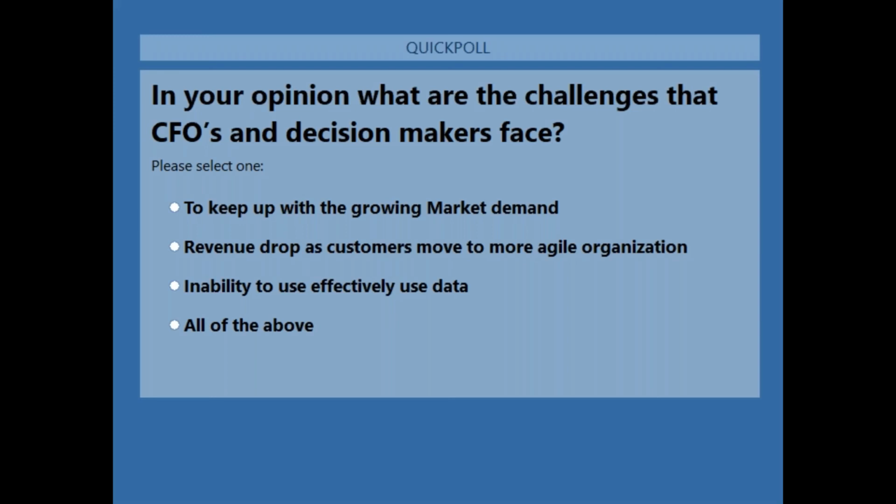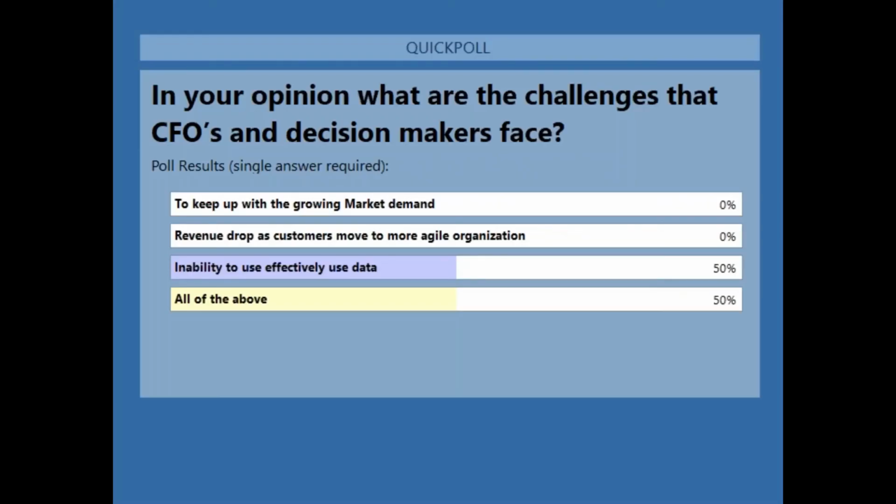Before that, let's push one quick poll. In your opinion, what are the challenges? Before jumping into the CFO dashboard that we want to show, we just want your opinion on what the CFO challenges are and what helps them make decisions. I'll quickly close it, keeping the time in mind, and share the results. 50% agree that inability to use data effectively is one of the main problems faced by CFOs, and 50% agree that it is all of the above. So ideally, yes, it will be all of the above.